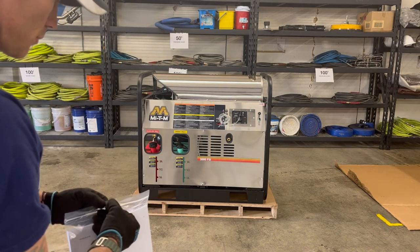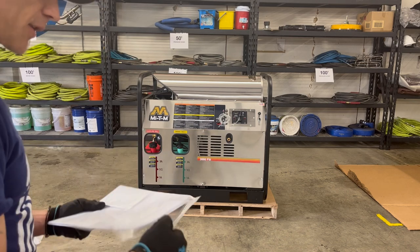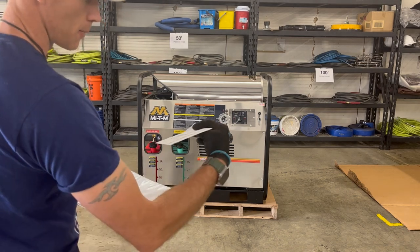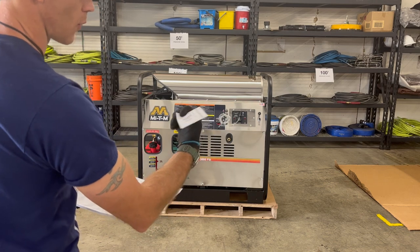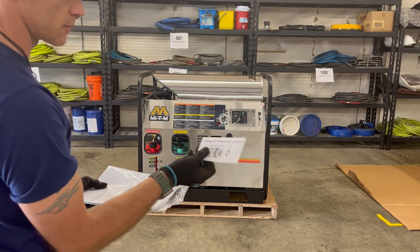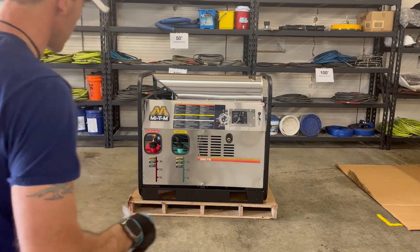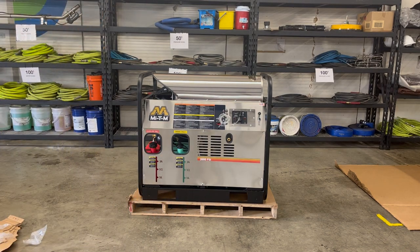But there's a little envelope in here with something in it. I'll try to see what this is. I'm not sure what this is. O-rings for one quick connect. Oh, they give you a couple extra O-rings. That's interesting. Which we have tons of those. Okay. Let's go have a close look here.